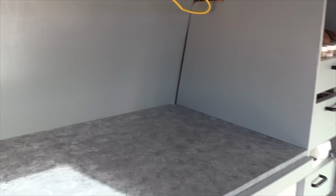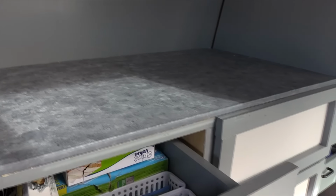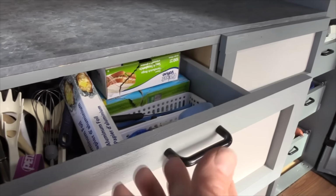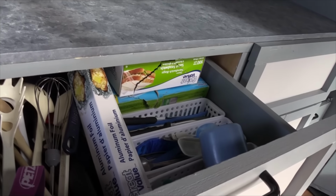And here I can open your drawers. You can open that one. Can I sit on this? No, not right now. Yeah, sit on the bed. And that one opens fine. That one opens. Nice drawer, just like your kitchen at home, folks. Yep. This is just how you would have your kitchen at home.